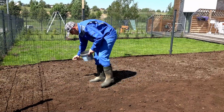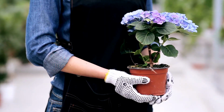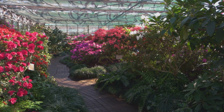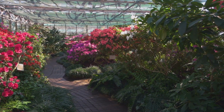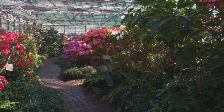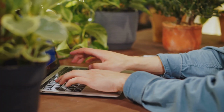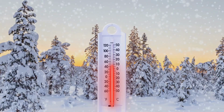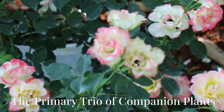Before we dive into the specifics of companion planting, it's essential to understand your growing zone. This knowledge will help you choose the right plants that thrive in your climate and ensure a successful floral symphony garden. Take a moment to research your area's USDA plant hardiness zone, which is based on average annual minimum winter temperatures.